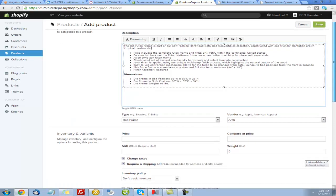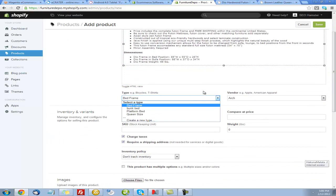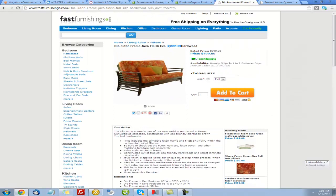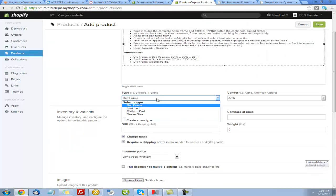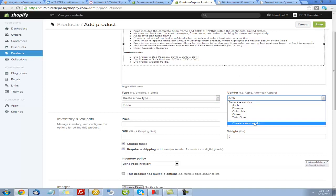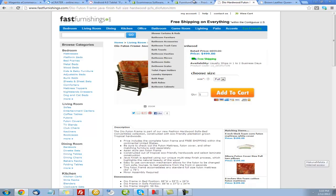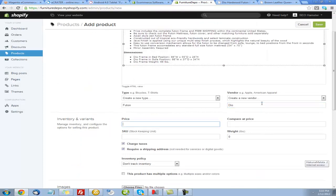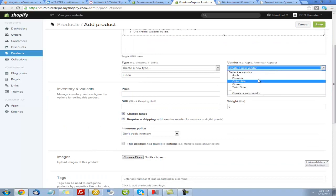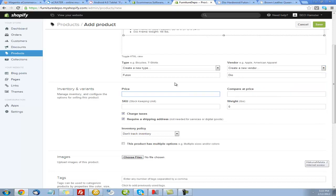There are also different options here. You can have a specific type. For example, this here is a futon, so for the type here, I want to put in futon. These are basically just your categories, like you would have on a WordPress site. You have categories, same thing you have on an e-commerce site. And then the vendor name, if you want, you can also put it in. So it's a DO. Okay, so you put that as a vendor name. Or sometimes, if you don't know the name, you can just put whatever. For example, for other products here I put queen and twin size because there is no name, it's unbrandable.